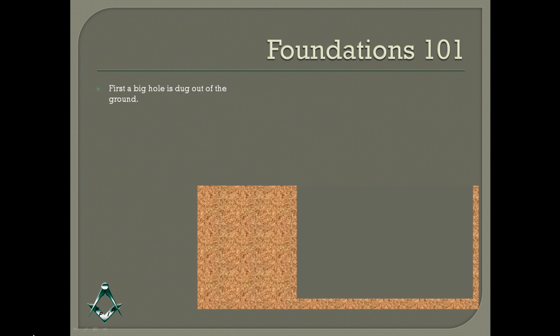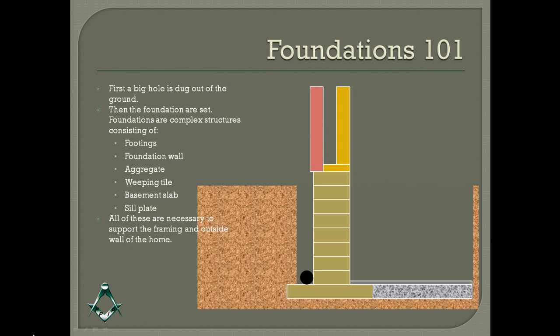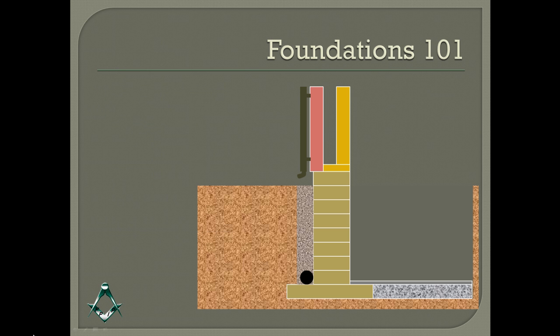So now we'll talk about foundations. Well, what is a foundation? Well, essentially it's a big hole in the ground that's dug, and then they put some footings in and the foundation wall. They put some aggregate underneath the basement slab, weeping tile to actually wick away the water, a sill plate. The sill plate actually supports the framing and the wall, and then they backfill between the earth and the foundation.